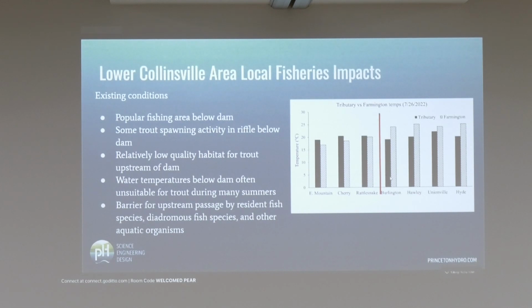The biggest impact of the dam is that it is also a barrier to the upstream migration of both our resident fish species and our migratory fish species as well. So next slide, please.